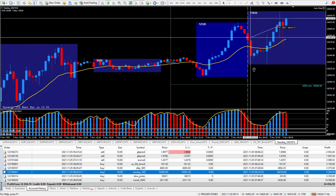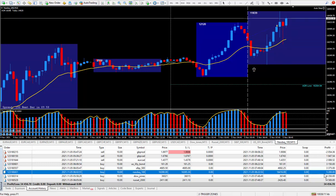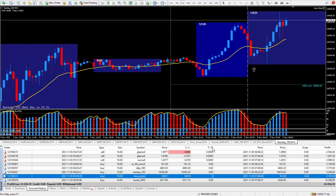Looks like 25 or 26. That would be 26. The reason why I say 26 is because 26 times 2 is 52, so that's for sure 26 pips on the Nasdaq, paying out $5,200. Moving right along to the Dow Jones, another one I bought.